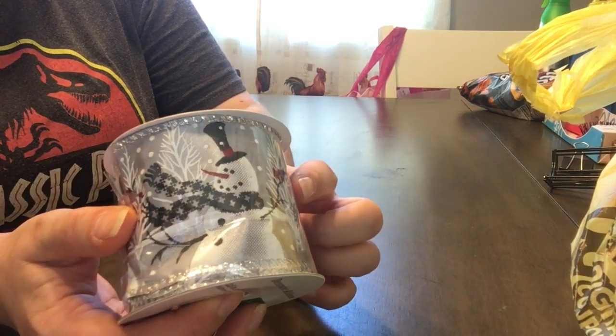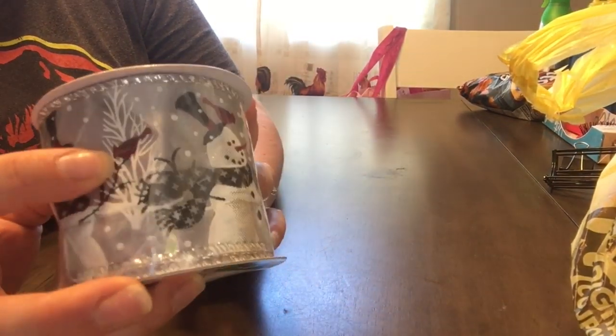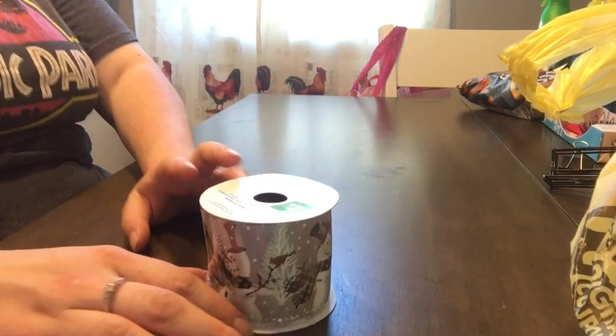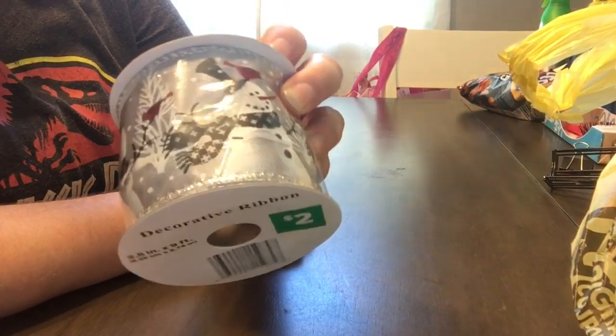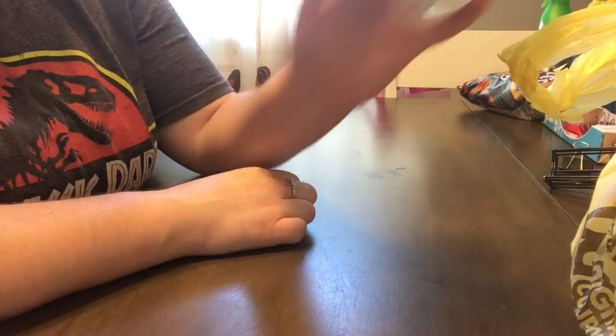It's black and the dark red on silver. It has little, why don't I know what this bird is called? Can't think of it right now. Cardinals, there we go. In the background, it's beautiful. So this, I got to go with that big snowman.